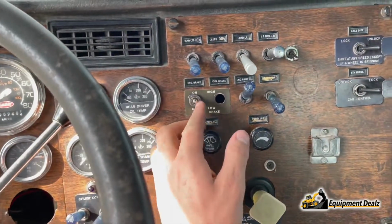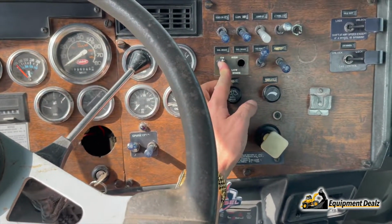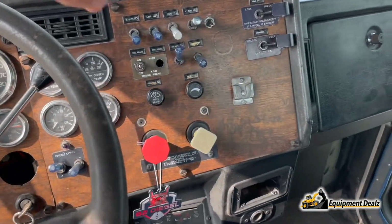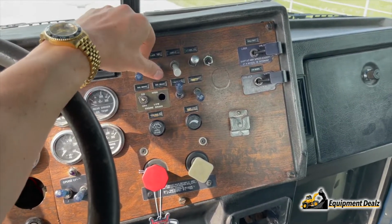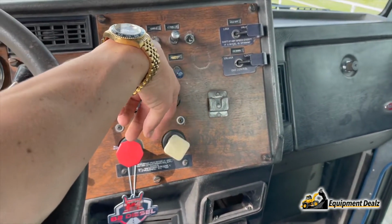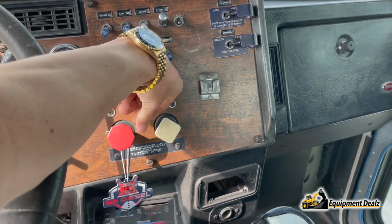Go ahead and show it does have Jake brakes. Go ahead and give it a little throttle here. As you can hear, they are engaging. It also has a manual engine fan, headlights, clips, all that sort of stuff. It does have a diff lock, fifth wheel sliding hitch as well. None of the tractor or trailer brake engagers are leaking. That's a very common problem.